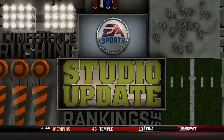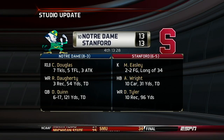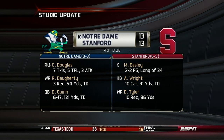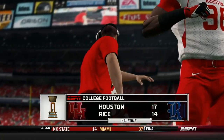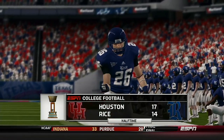Let's throw it out to Reese now for a studio update. These two schools have produced their share of immortals, Notre Dame and Stanford, in the battle for the Legends Trophy. One word to describe this rivalry: nasty. Early moments of the fourth quarter. Well, if that score holds up, that would be water cooler talk on Monday morning. A tight first half of football, and we head to the break. Houston's got a 3-point lead.